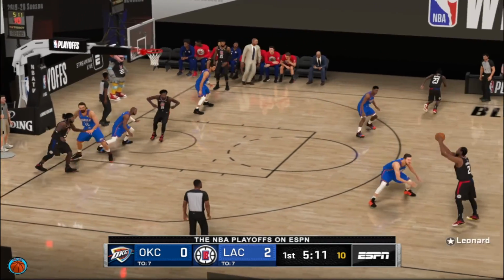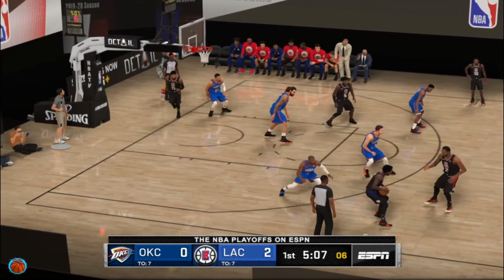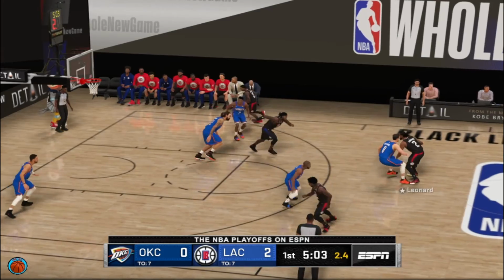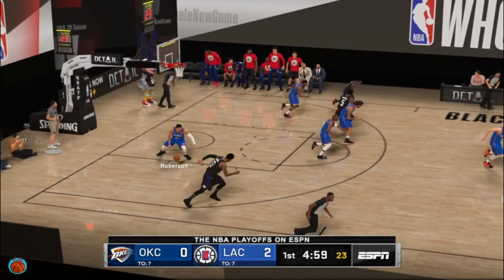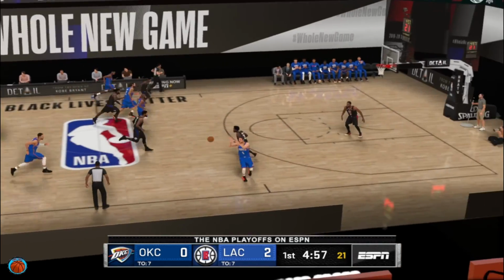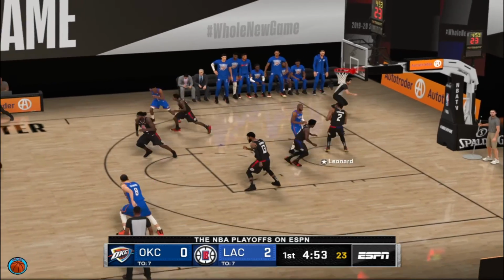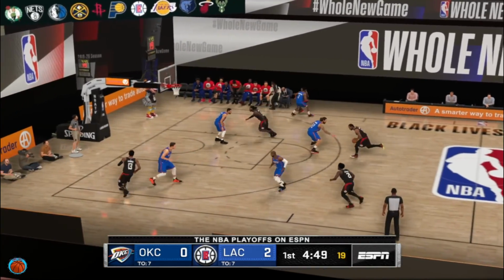Williams. 6 on the shot clock. Beverly, the pass to Leonard. From deep three-point range. Still searching out their offensive game right now. 1 of 5 from the field to start this one. And it's Gallinari missing. And I thought that was going to drop. It looked good from here.